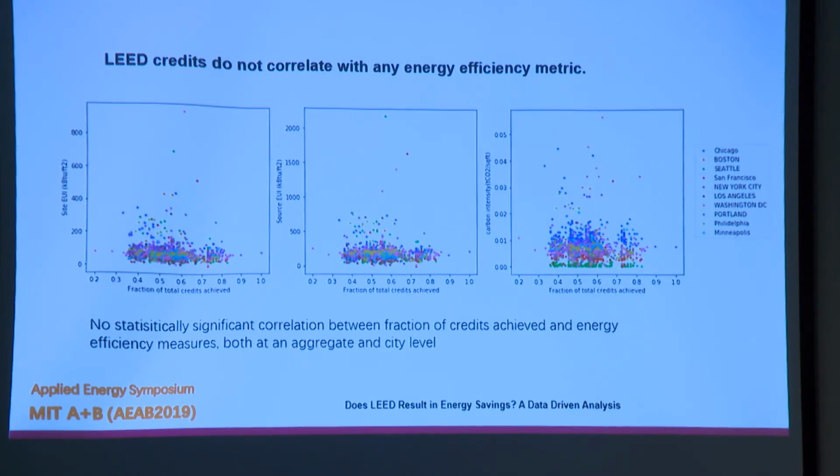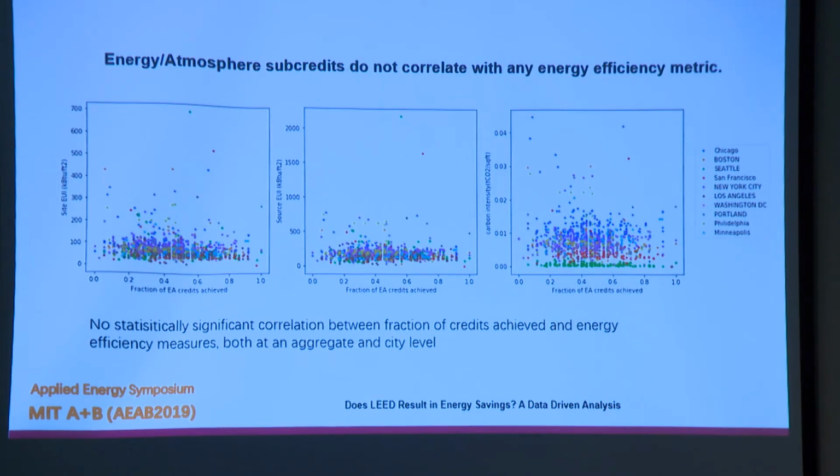This isn't entirely surprising because within the LEED subcrediting scheme, there are multiple different categories, not all of which directly relate to energy efficiency, such as materials and resources or indoor environmental quality. So to address this, we also looked at the associations between fraction of energy and atmosphere LEED credits and our different energy efficiency metrics. And similar to earlier, in none of these cases do we observe any dose-response association. So essentially, the more energy and atmosphere credits you acquire does not necessarily mean that you consume less energy or emit less greenhouse gases.